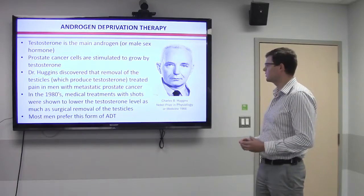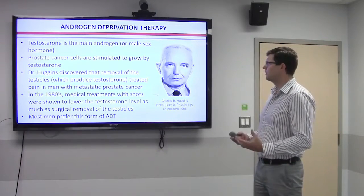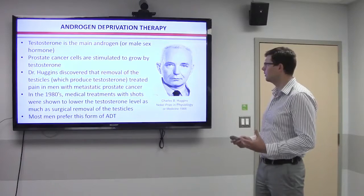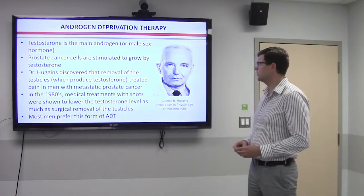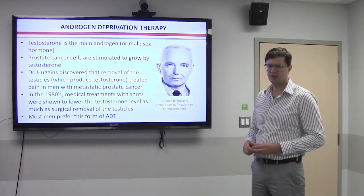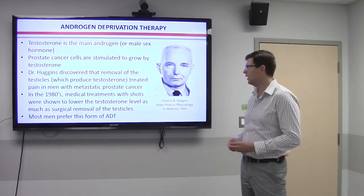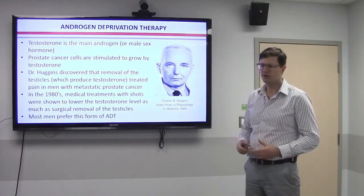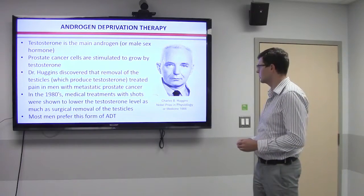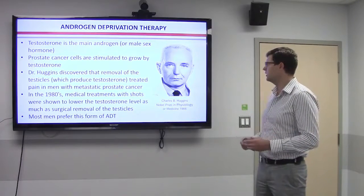And this was discovered by Dr. Charles Huggins back in 1950, when he found out that surgical removal of the testes reduces pain in patients with metastatic prostate cancer, improves their quality of life, and helps them live longer. Until about 1980, it was the main approach to treatment of patients with prostate cancer. Around the 1980s, other approaches to control testosterone were developed, in the form of injections. The main point here is that patients now have different choices on how to lower the testosterone level and control the progression of their prostate cancer. And this is a question to discuss with either a medical oncologist, urologist or immediate healthcare provider.